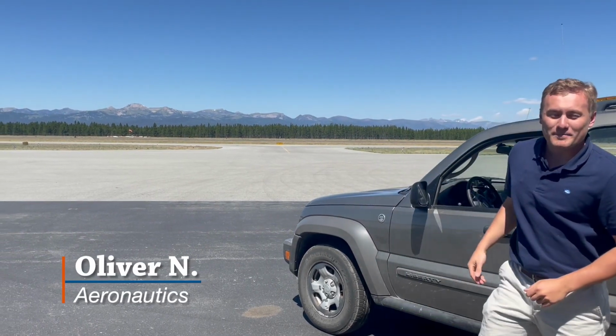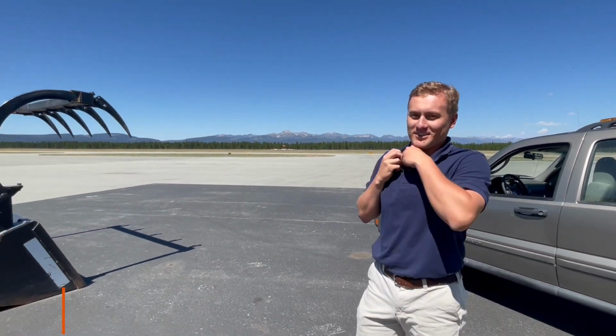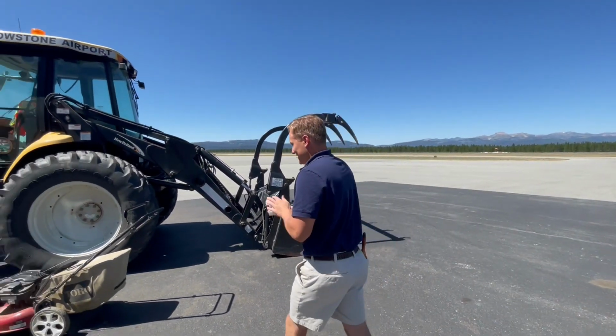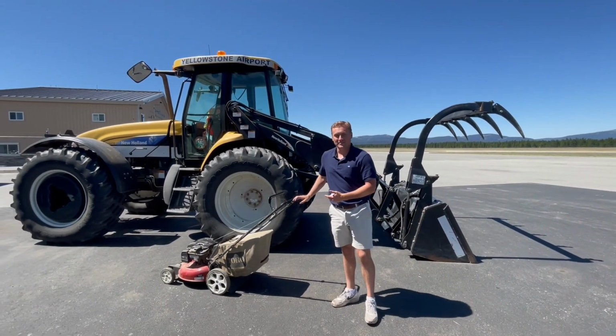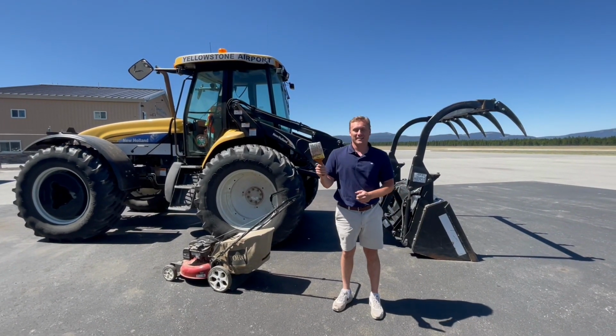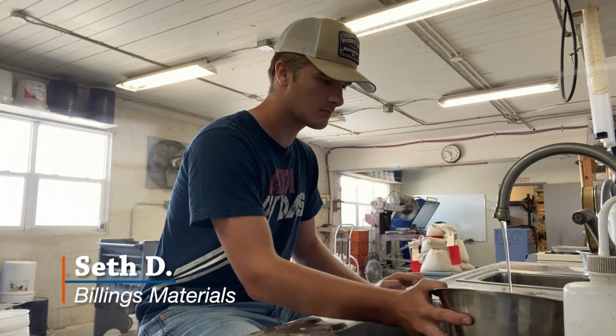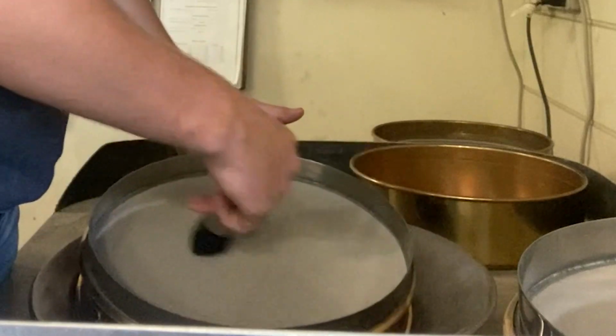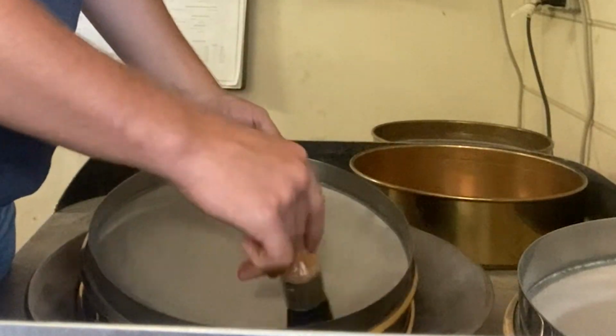section. Then my job duties include many things, such as updating and renewing leases, mowing grass, and painting runway and taxiway markings. My day-to-day activities include performing gradations, collecting samples, conducting concrete testing, and some other irregular activities that require problem solving.